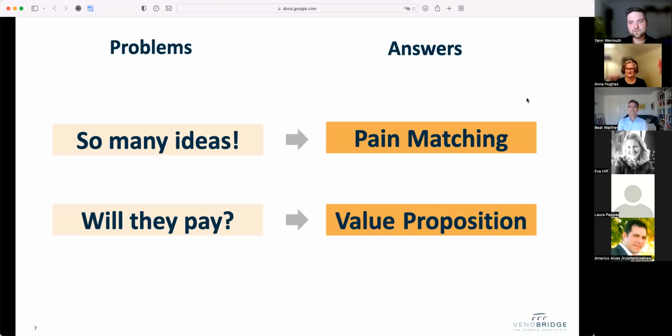For us, the answers, or how we would find an answer, is what we would call pain matching and the value proposition. So we will get into what that means and how we get there. Pain matching basically is how we select the winning ideas, and the value proposition is our own canvas that we apply to find really something that resonates with teachers. So what is the spin that we need to find for a solution so that it resonates with teachers?